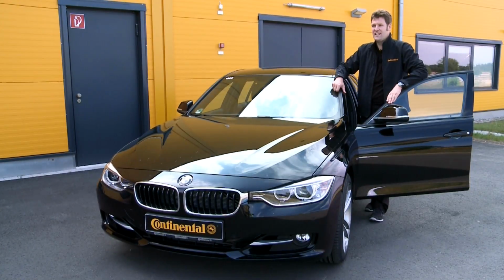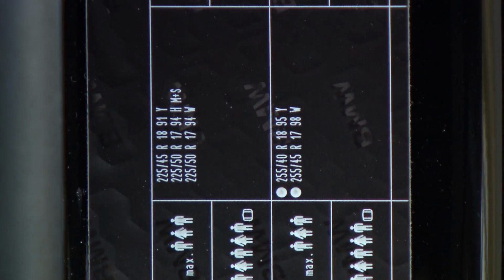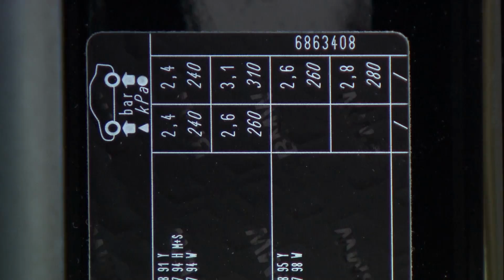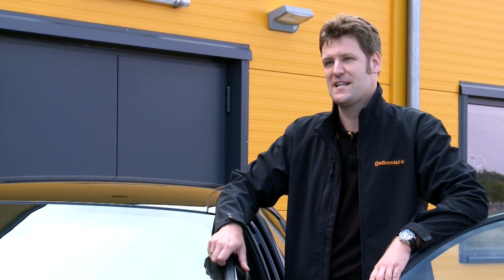You'll usually find the maker's recommended tire pressures inside the fuel filler flap, or as in this car, on the door frame. Check your tire pressures once every 2 weeks with the tires cold, ideally just after filling up, putting you on the fast track to safe and economic driving.